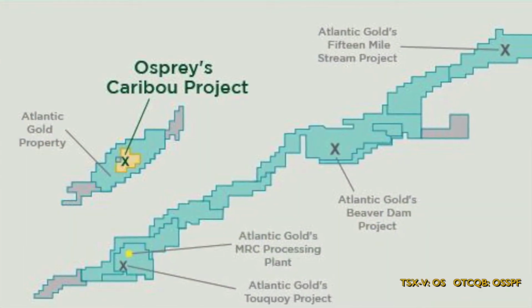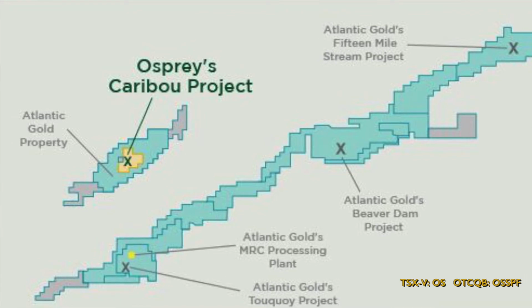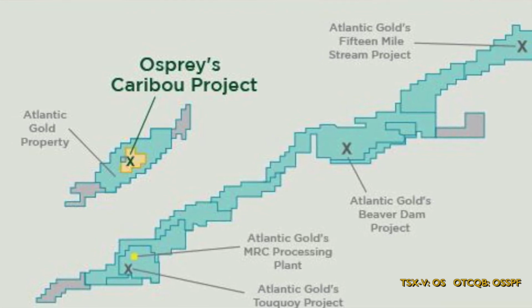So we took a look at that and decided that it made a lot of sense for us geologically. I think we can expand that historic resource pretty significantly with drill work when we get there. And geographically, because it's located about 8 kilometers from the Tukoi mill site, or the Moose River Consolidated mill site, on the roads. It happens to be surrounded entirely by an Atlantic claim block as well. So that's an asset where we see a path to success through a modest drill program, build that resource up, and down the road see where that lands.